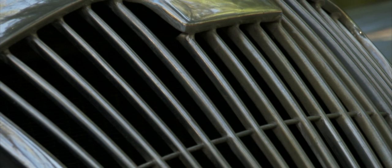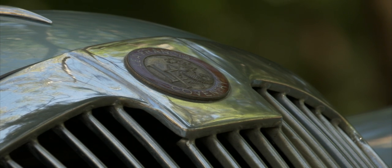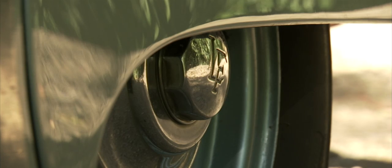Richard Henry Lee and Graham Inglesby Francis commenced manufacturing bicycles in Coventry in 1895, but it wasn't until 1903 that the firm made its first four-wheel vehicle. Leafs, as they were known, were produced in a variety of models and during the 1920s and 30s were a familiar sight on road racing circuits throughout Europe.